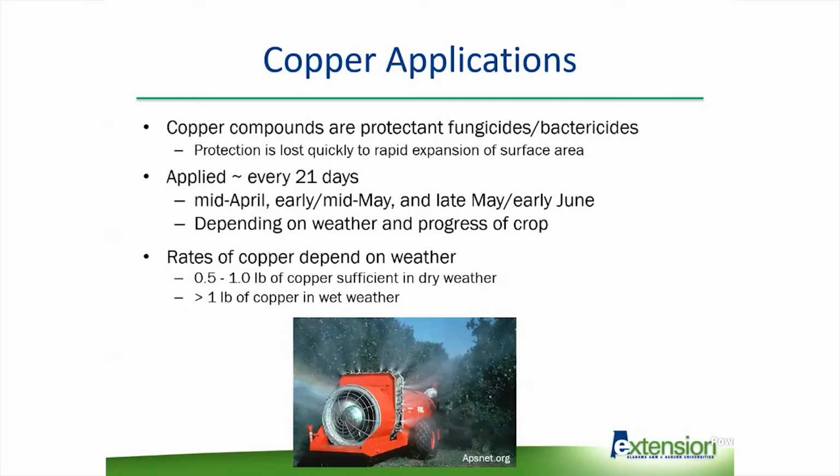For Florida, because nobody's done any work on this in Alabama, that means that it needs to be applied in mid-April, early mid-May, and then late May or early June. But this is also going to be dependent on the weather and the progress of the crop. The rates of copper are also going to be dependent on the weather. You only need 1/2 to 1 pound of copper in dry weather, but you're going to need well over 1 pound in wet weather, because that copper barrier is going to break down with prolonged exposure to water.